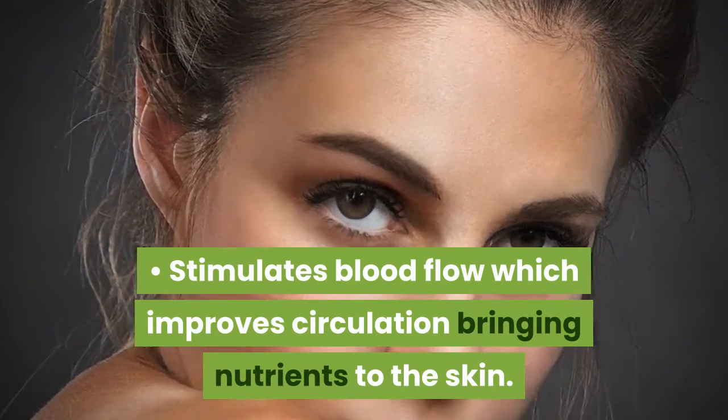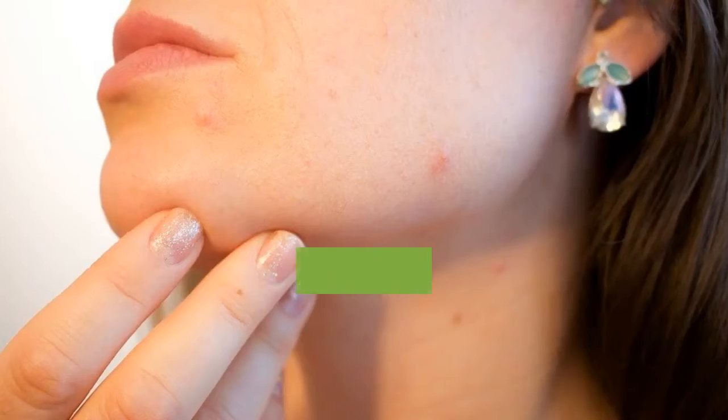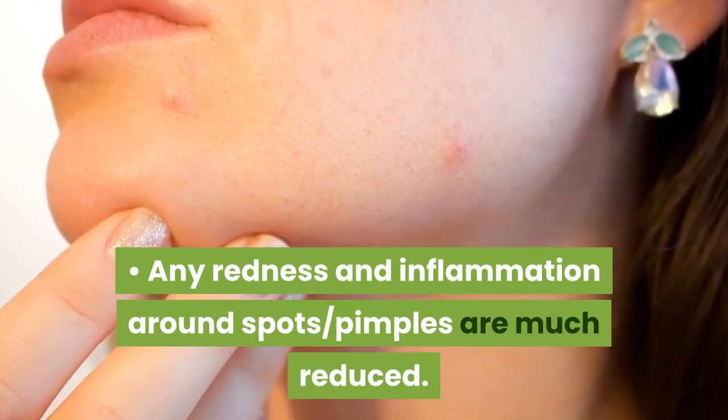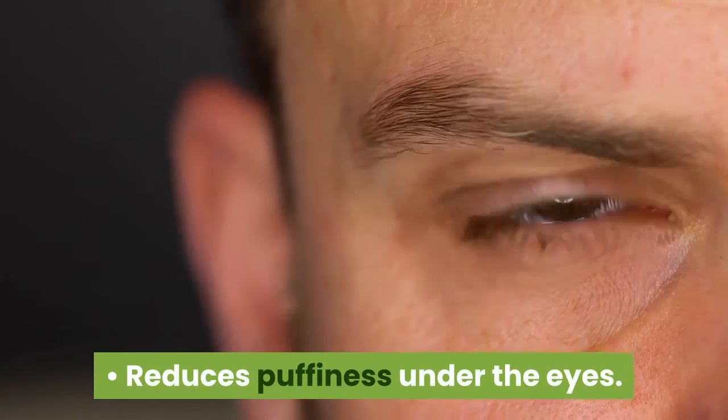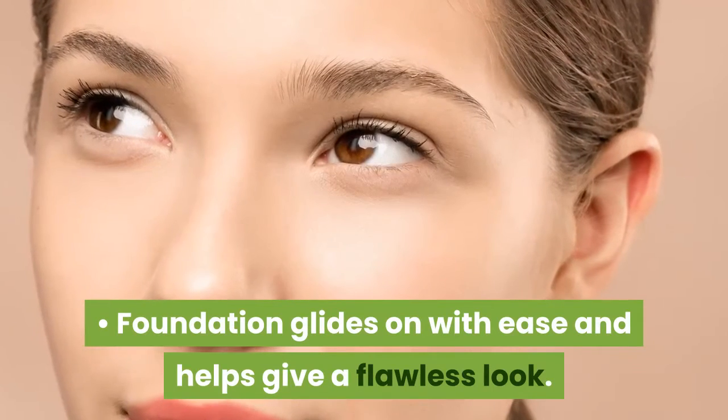Using cucumber ice cubes has many benefits, including: stimulates blood flow, which improves circulation, bringing nutrients to the skin. Closes enlarged pores, reduces redness on the skin. Any redness and inflammation around spots, pimples are much reduced. Reduces puffiness under the eyes. Foundation glides on with ease and helps give a flawless look.